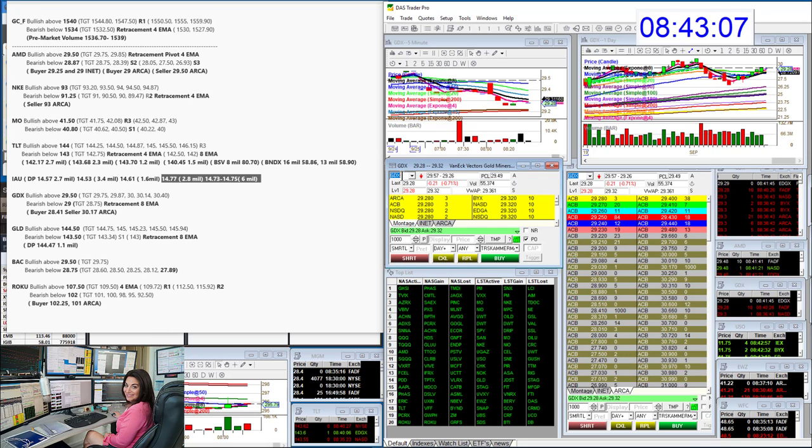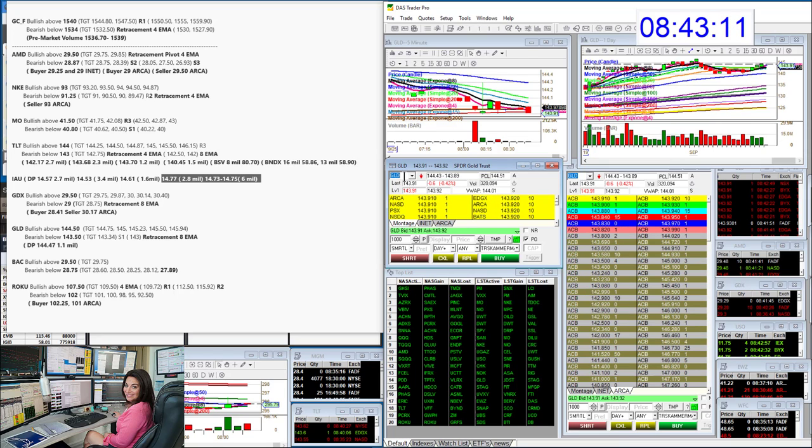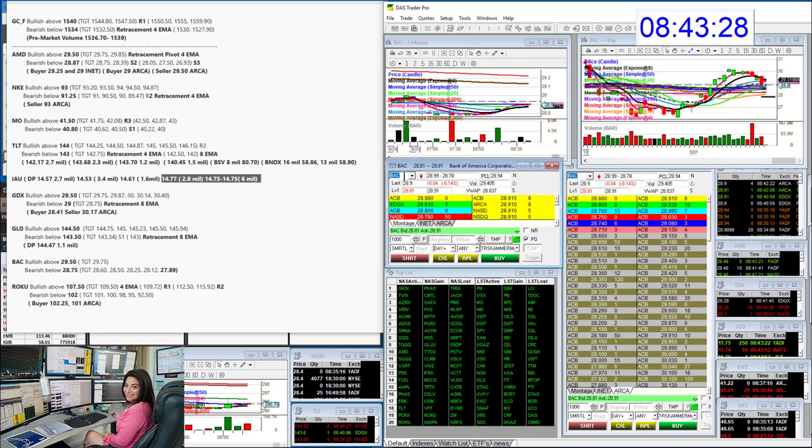Okay, so let's go to GLD. We did have a big print on that yesterday. 144.47. We are below that. So the retracement trade is on. We're going to be bearish below 143.50 and bullish if we do go up and break above the print, 144.50. Okay, so watch those levels.